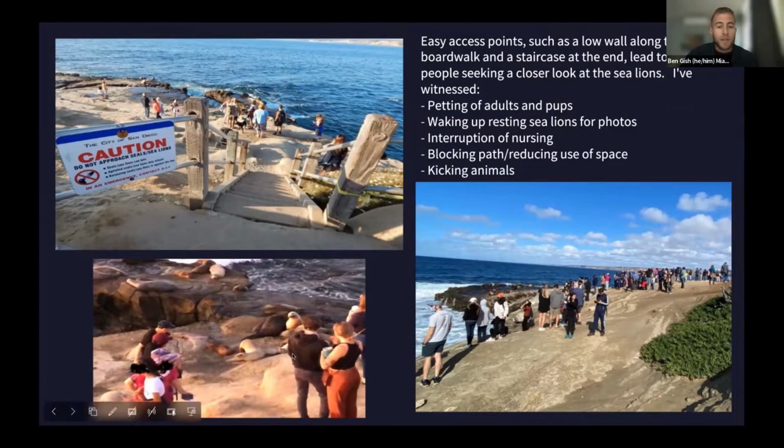I'm sorry, this picture is quite grainy and blurry, but I don't know if you can see. It's a screenshot from a video that was zoomed in from a long way away. There's a female sea lion right here, and there's a man holding a selfie stick. He was waving this over the head of the sea lion in order to wake her up for a picture. So this is just a daily scene of what happens down here and what has been occurring.